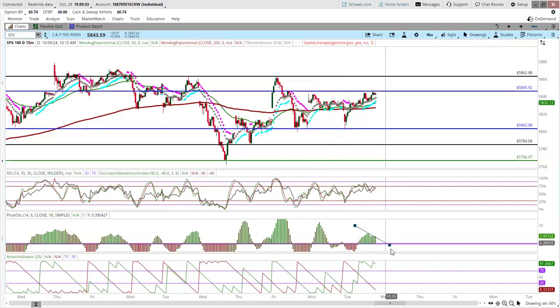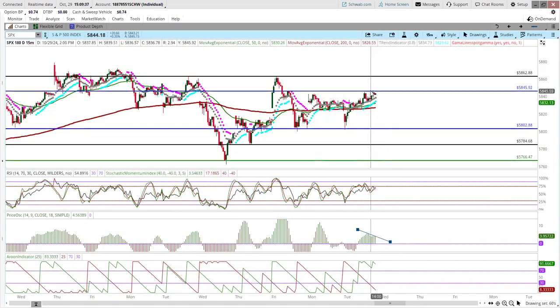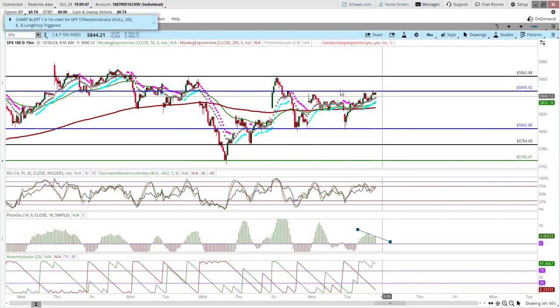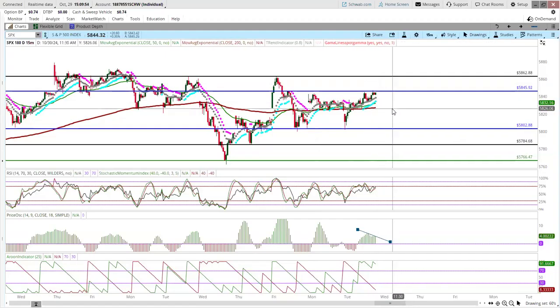Okay, so here you can see it's very minor. That's the thing. You have this little divergence right here, but we're on a buy signal with the Arun. We're on a buy signal with our trend software. So I wouldn't really be looking to go short right now. I'd probably just let it prove and take out these lows beforehand.